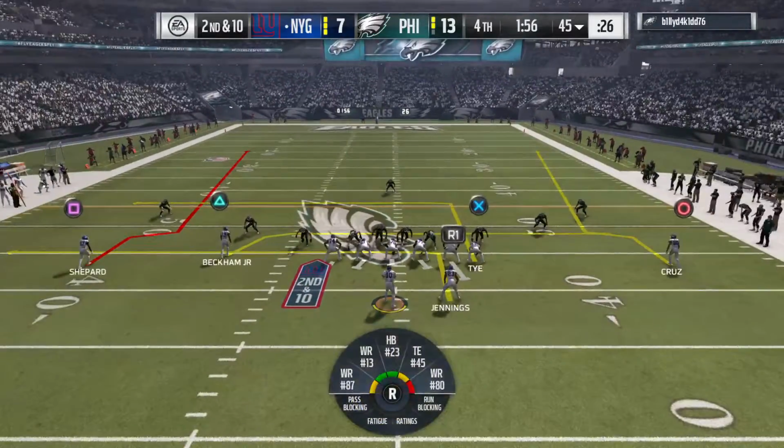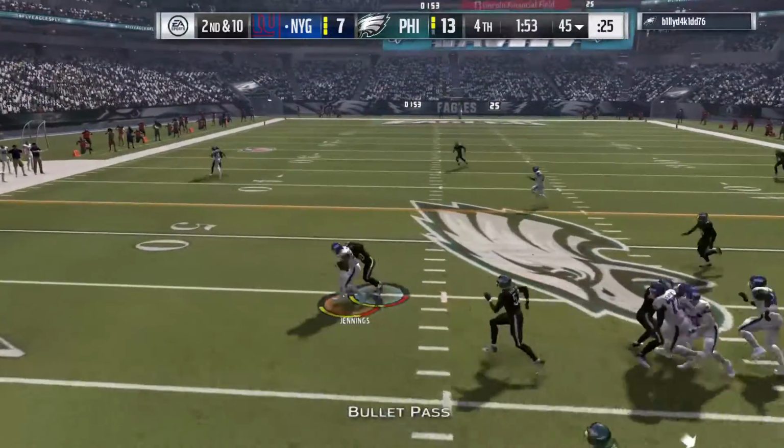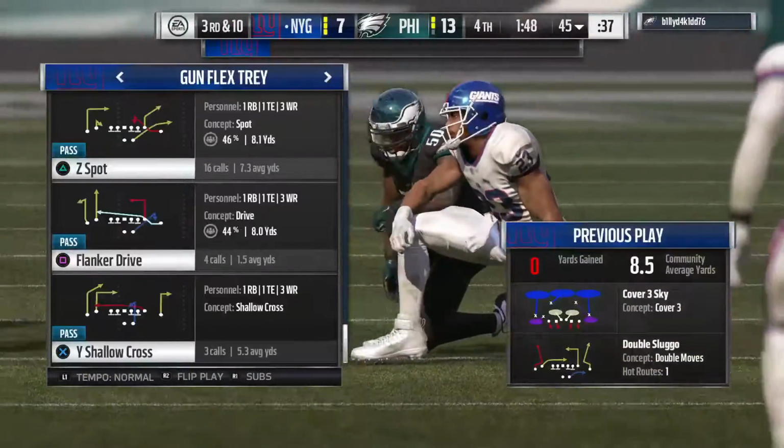He looked to throw, underneath for Jennings. No gain on the play, and it'll bring up a third down.